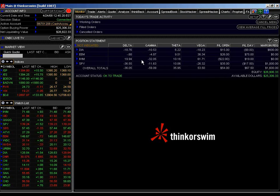Normally, when you see delta at extreme levels, like over 100 or 200 or 300, and vega at 200 or 300 plus or minus, then you're probably in a position where you need to make an adjustment. At these levels, they're not bad. These are fairly neutral positions. You're only short 35 shares of stock, as represented by delta. You're long 53 shares of vega, which is not too bad. And you're collecting theta of $36 a day.